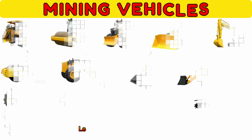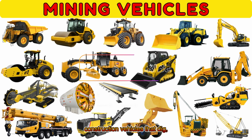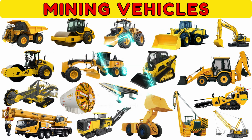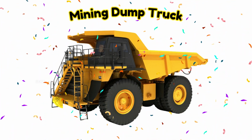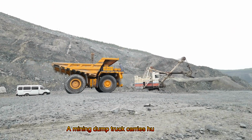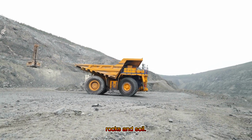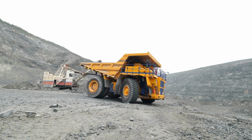Hi kids! Let's explore amazing mining and construction vehicles that dig, lift, and build our world. Mining dump truck. Yay! A mining dump truck carries huge loads of rocks and soil. Would you like to see one as tall as a house?